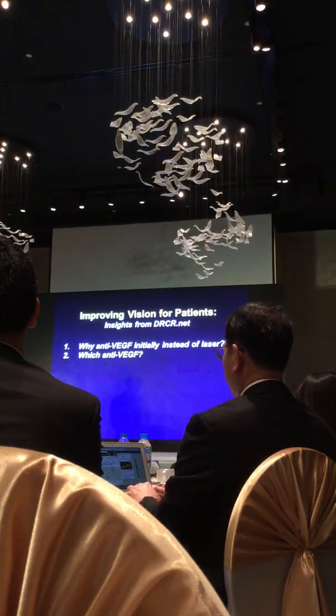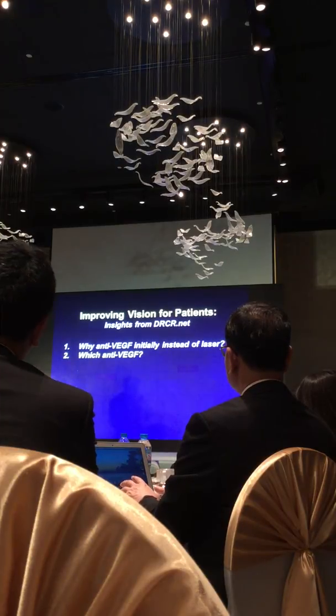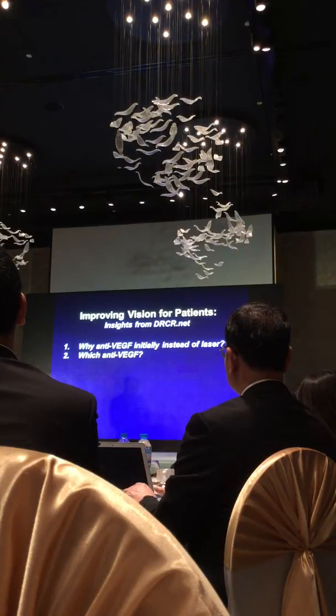The first results I showed you were in Protocol I of the DRCR network using ranibizumab. The second set of results I showed you were in VIVID and VISTA using aflibercept. In addition, we know that bevacizumab or Avastin works. So we have aflibercept or Eylea, we have bevacizumab or Avastin, and we have ranibizumab or Lucentis. All 3 anti-VEGF agents work in diabetic macular edema.